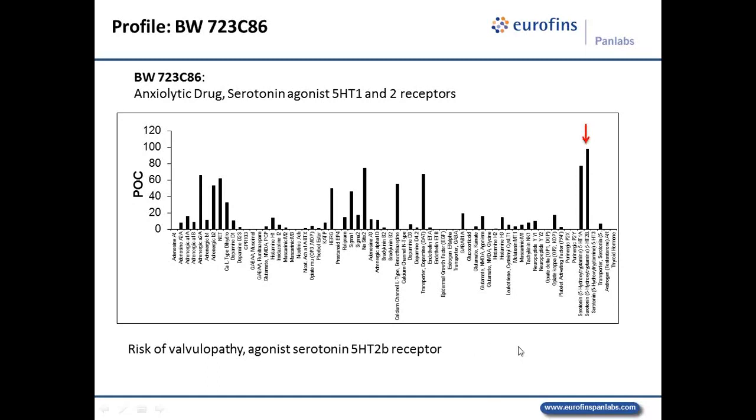In this case, the issue with this drug is that you're hitting serotonin 5-HT2B. The problem here is that if you have an antagonist of serotonin 5-HT2B, your company is going to be perfectly fine. But if you have an agonist of serotonin 5-HT2B, then you have a risk of valvulopathy.